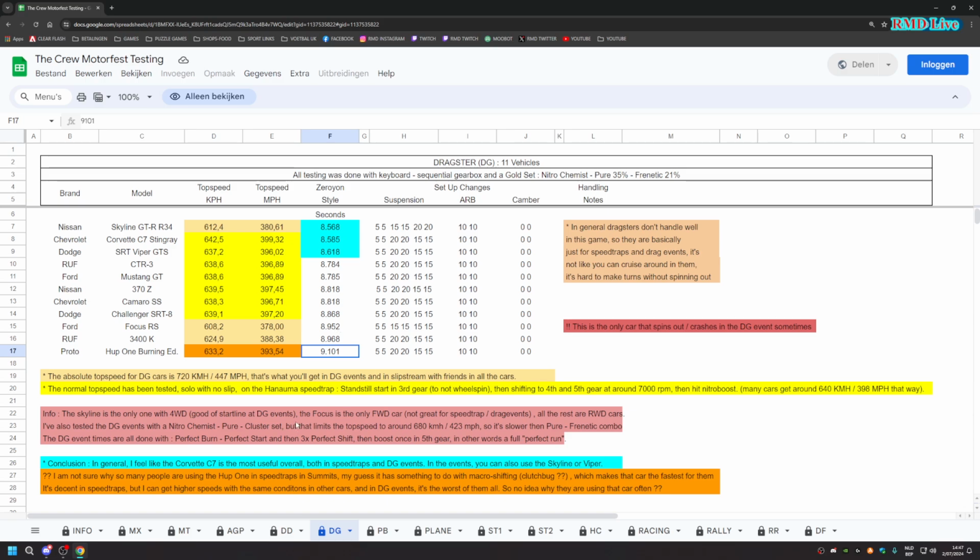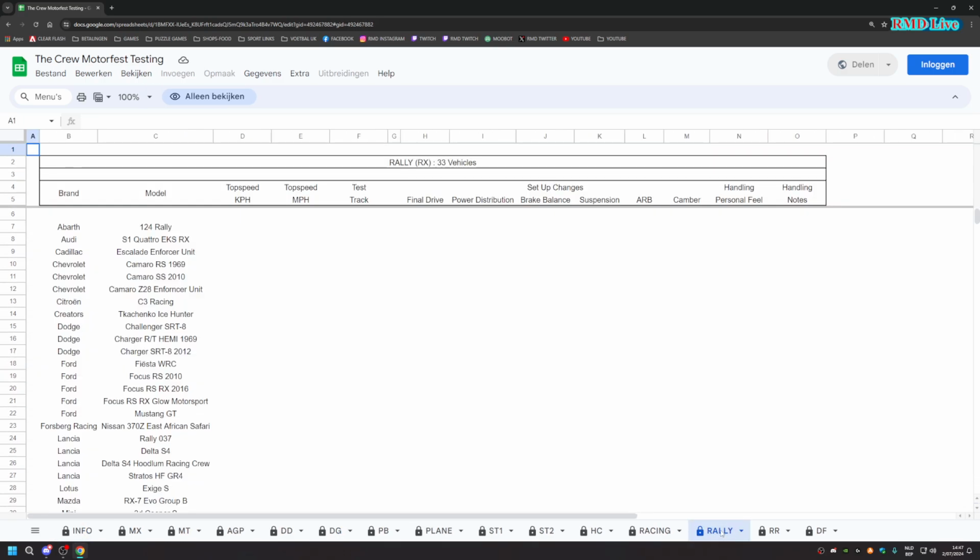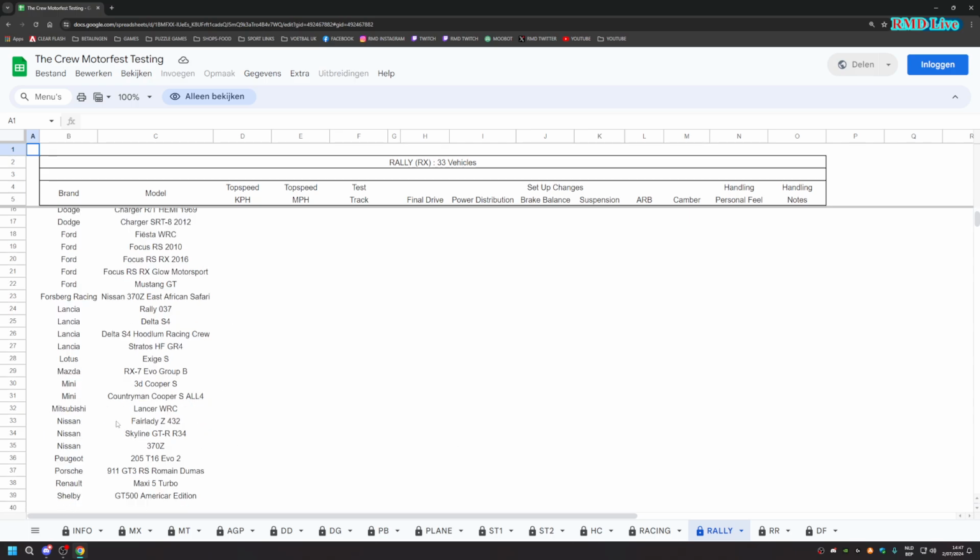So yeah, these are tests, as I said, done with keyboard and automatic gearbox. Of course, in case of drag or drift, I switched to sequential gearbox, also with the keyboard. Some of the tests might be done with the wheel, I don't know yet. Next up will be the rally, but it's going to increase now, so it's going to take a bit more time, the other disciplines. But the idea is, by the time the new season starts in November, that I have done every car. I already put in all the cars, including the new cars for this season. So I think we have about 32, 33 vehicles in rally.